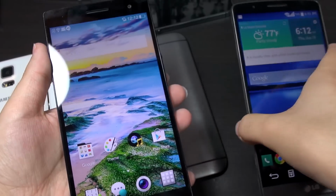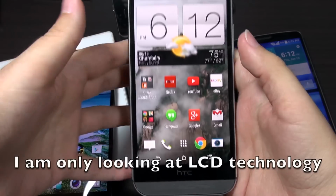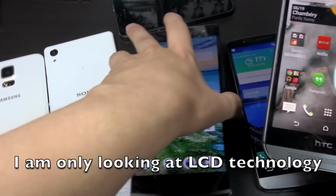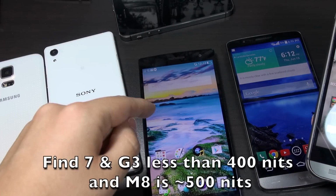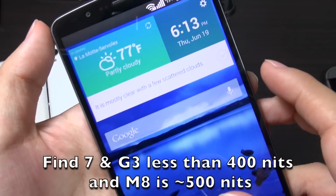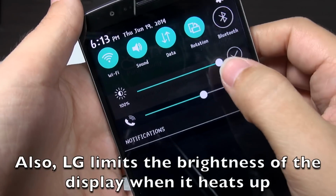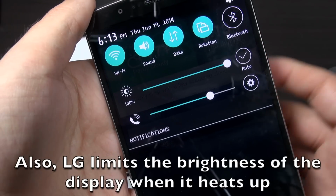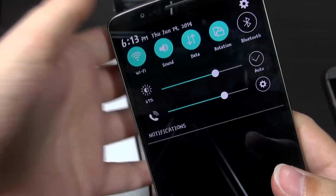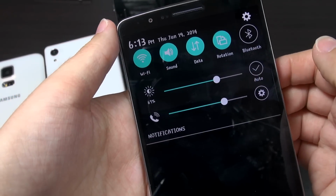In comparison to other devices that I have, especially the HTC One M8, this display gets very, very bright. I love bright displays. And the issue that I am seeing with both the G3 and the Find 7 is that the display just doesn't get very bright at all. So of course this brings me to concerns of battery life. With a display that doesn't get very bright, I am influenced to turn the display up as bright as I possibly can. Anything that is below 65% for me is just not bright enough and not comfortable enough to use. So I end up jacking that brightness up.